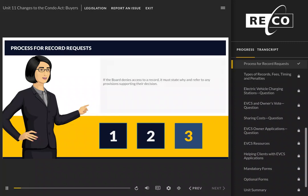If the board denies access to a record, it must state the reasons why in the response and refer to any provisions in Section 55, Subsection 3 of the Condo Act or any other regulation that allows the corporation to refuse access. Refer to the course resources for the board's response to Request for Records form. Please note that the link provided takes you directly to the form, but the form may not open properly on all browsers.